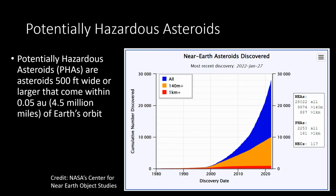So let's take a look at these PHAs, or potentially hazardous asteroids. And I'll apologize ahead of time. You're definitely going to be overwhelmed by acronyms by the end of this presentation, but that's just life in astronomy. So we'll keep moving forward here.